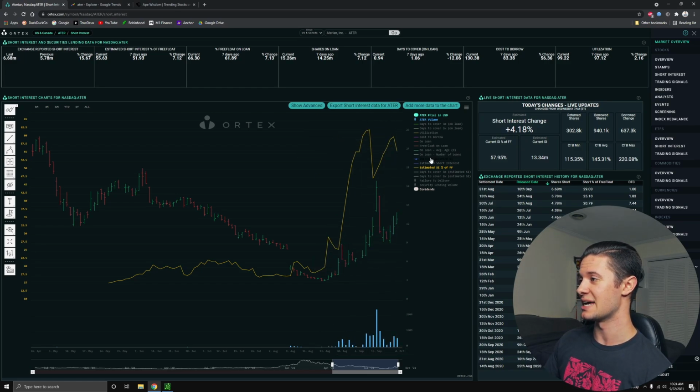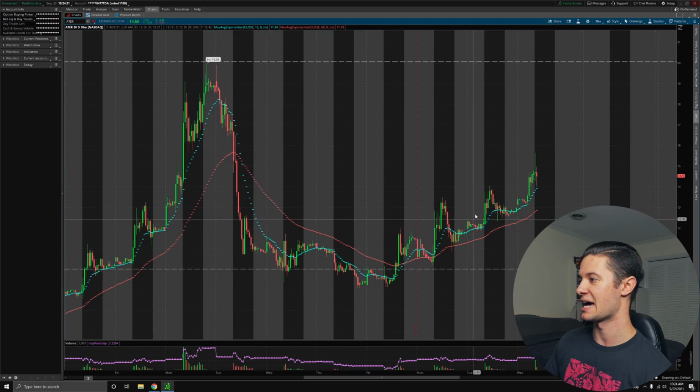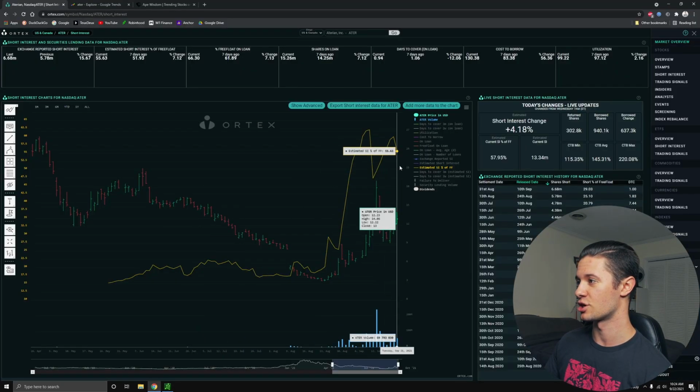So you can see that today we are going through a similar pattern, right? We got very high up with short interest, and what led to a bit of the rise that we had yesterday and some of the days prior was some shorts covering. You can see that on the chart right here. Some of the shorts were covering, getting out of their positions.